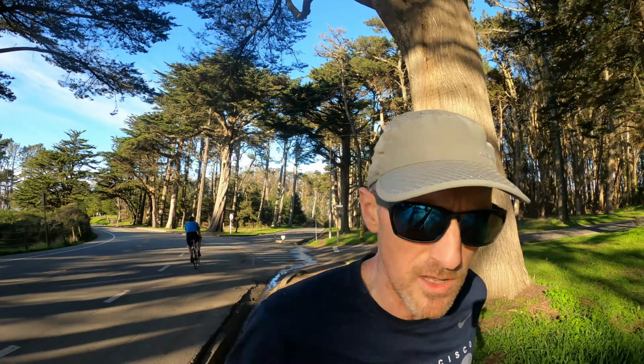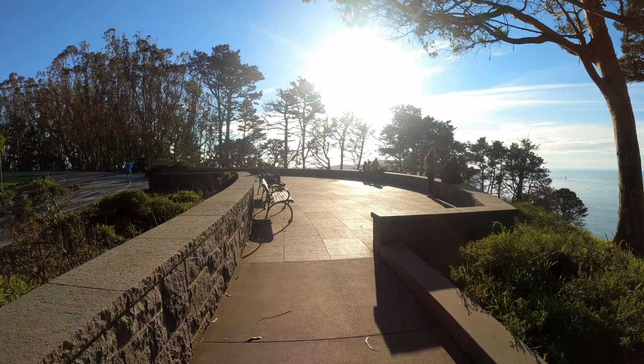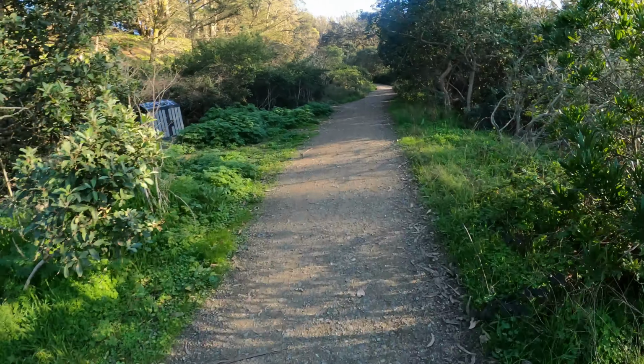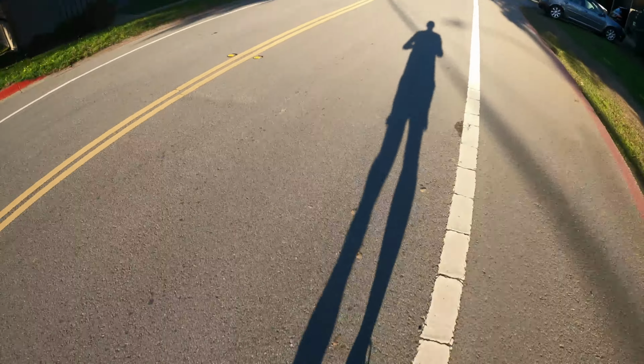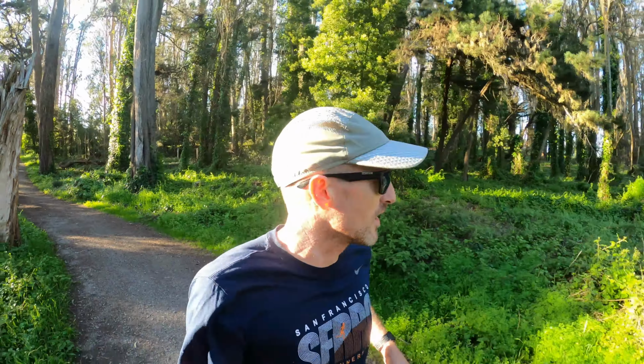I'm now sort of at the western edge of the Presidio, which means that I have the Pacific Ocean on my right. A lot of these roads have been pedestrianized. Everybody's kind of hoping that they stay that way. One of the really great things about San Francisco is that you can head out to one of these parks and instantly feel that you're kind of out in the wilderness almost. Love it.